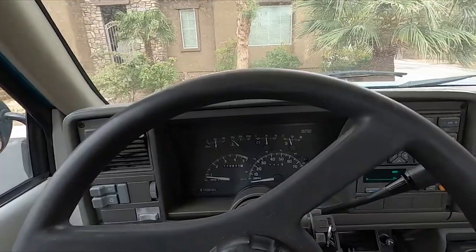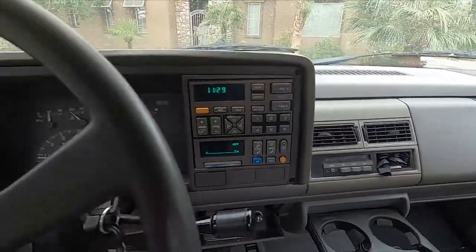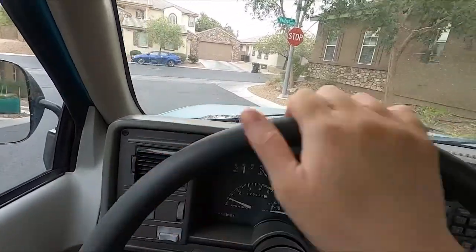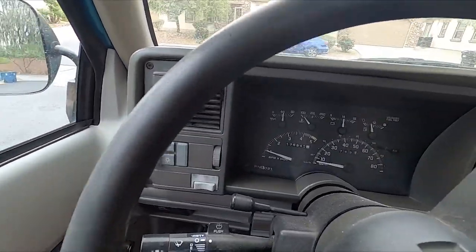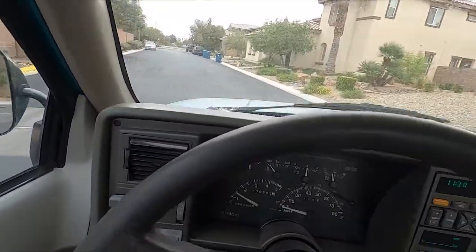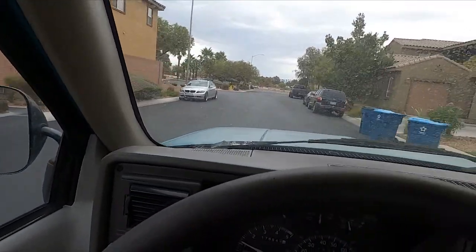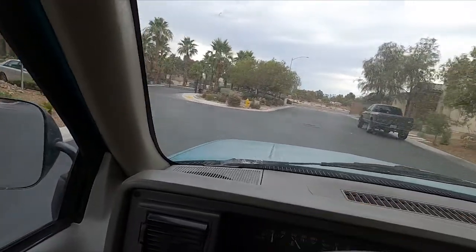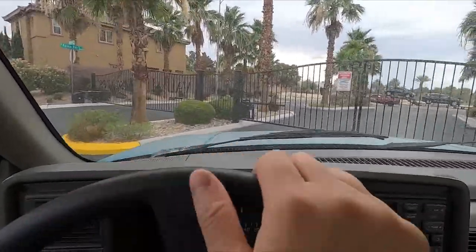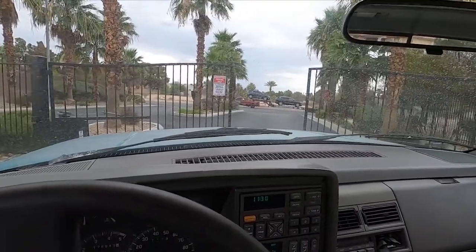If you aren't familiar with Chevy trucks of the 90s, they have a very, very premium audio system. This truck's only got 176,000 original miles. Okay, transporter is only doing a 3-car haul.